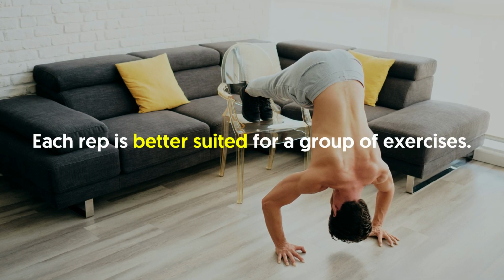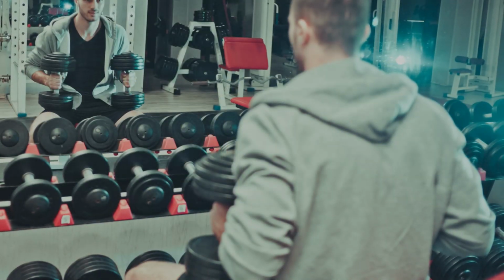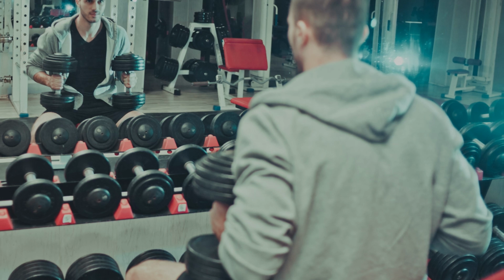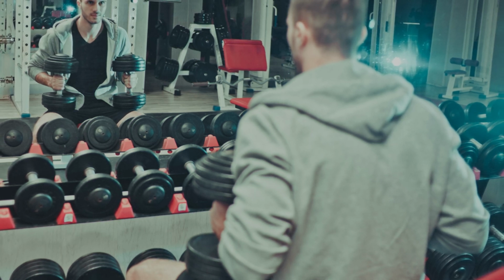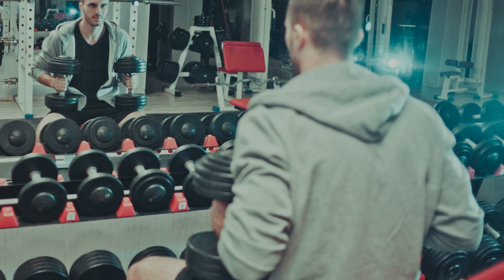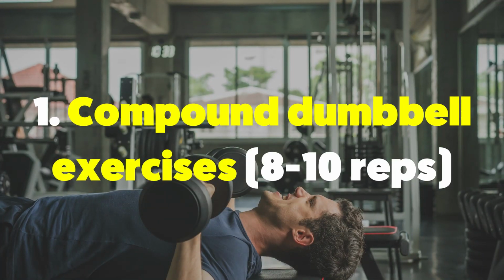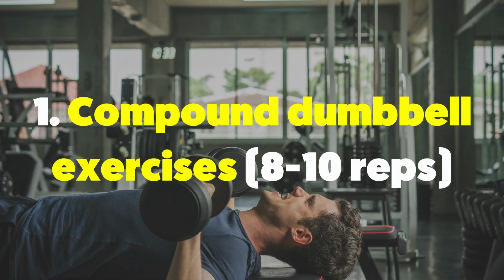Each rep range is better suited for a group of exercises. Since we've concluded that the middle rep or 8 to 12 reps are the best for building muscles fast, here are some exercise options that are recommended to be performed within the middle rep range. Middle range sample exercises. Number 1, compound dumbbell exercises, 8 to 10 reps.